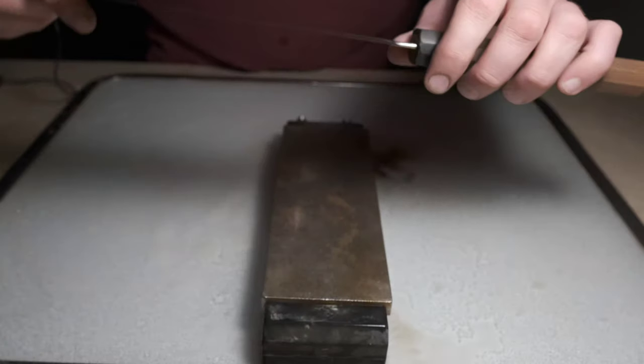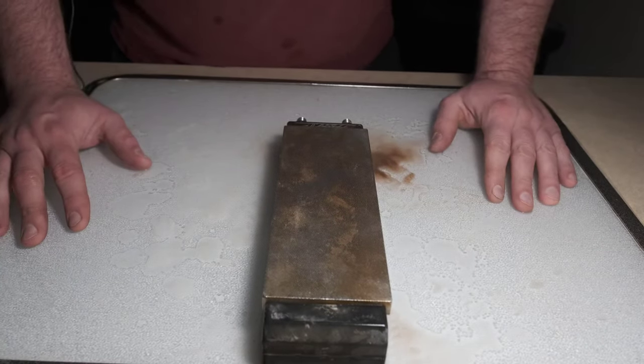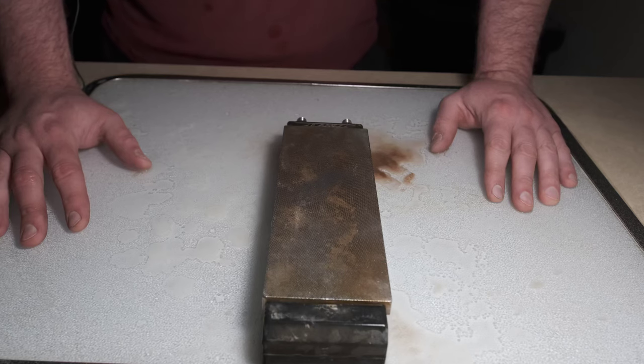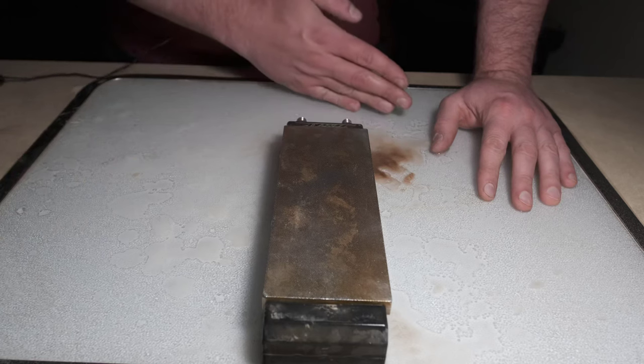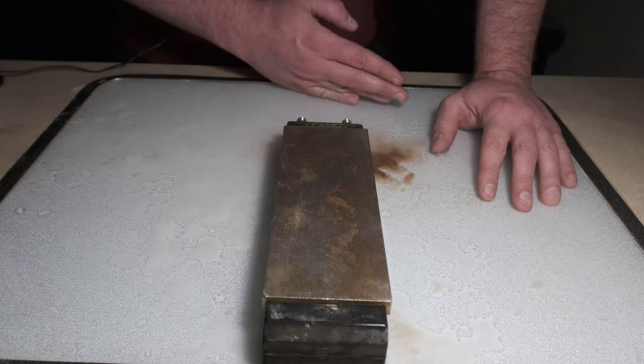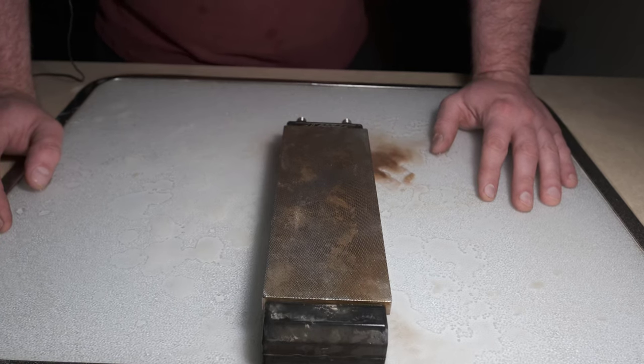Alright, so we've been through the full range of grits from 140 now to 8000. And we've taken a look at a lot of the usual suspects in the natural stone world for the Nakatoishi, the beginning of the Nakatoishi line and up. Generally speaking, I do suggest people avoid the Aratoishi, the coarsest natural whetstones.